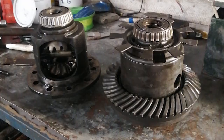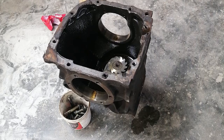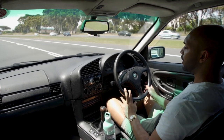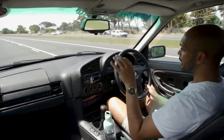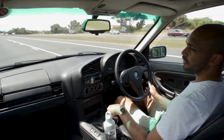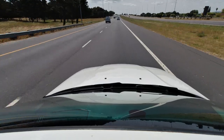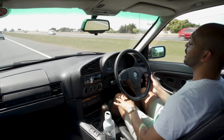Took the welded diff out, we put in a limited slip diff. So the rear bushes are done. We've got an LSD diff in the rear, and the rear towers have got a reinforcement, and the strut brace done. So the car is driving quite nice. So you can see I don't even need to hold my steering wheel anymore, and we can go through the gears quite nice.